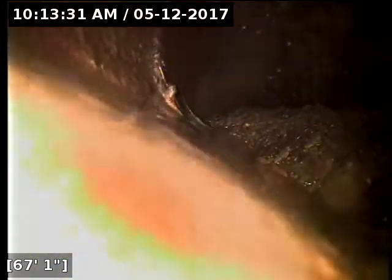It looks like there's a very large root intrusion coming through here, and it does appear to be out in the street area. Where I just located the camera was just barely past the roots. So it looks like those roots are well into the street. Another big root ball here, about 67 feet.